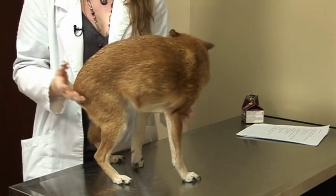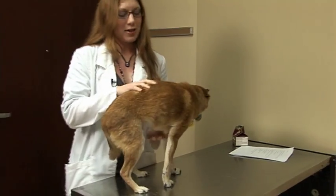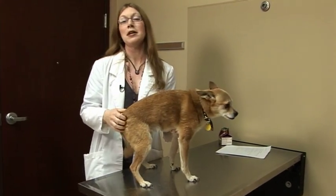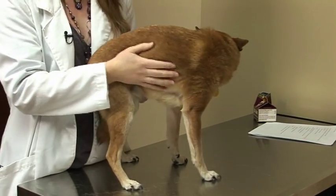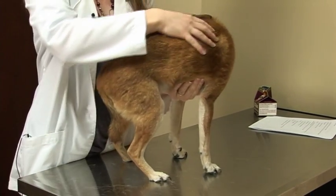A body condition score of 4 would be a stout animal. So maybe you're still seeing a little bit of this tuck or a little bit of an hourglass from the top, but it's certainly not prominent. You can still feel the ribs, but you have to put a lot of pressure on the rib cage to feel those ribs because there is a lot of muscle and fat covering those ribs.